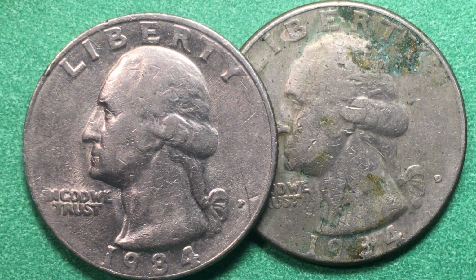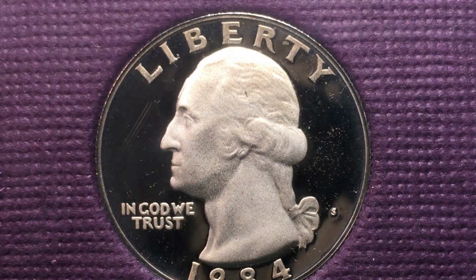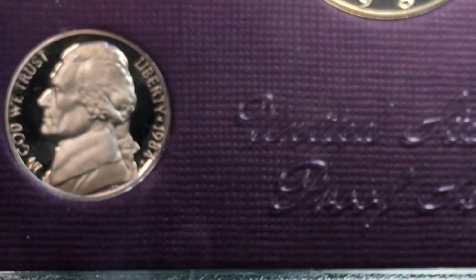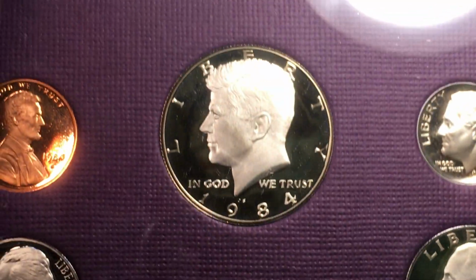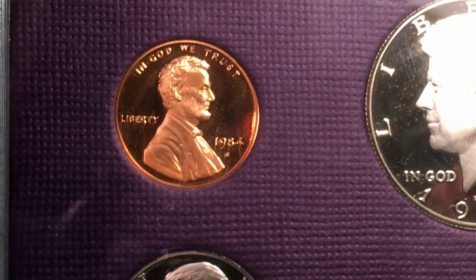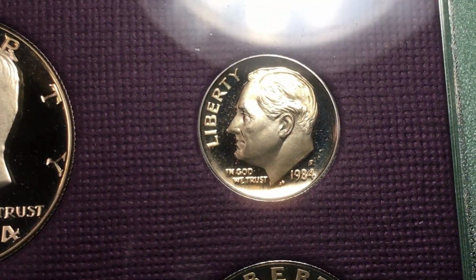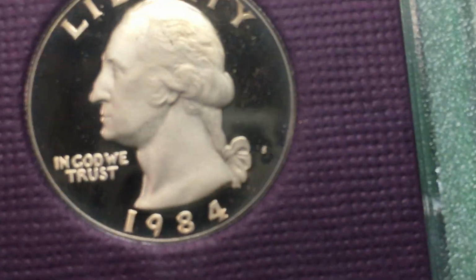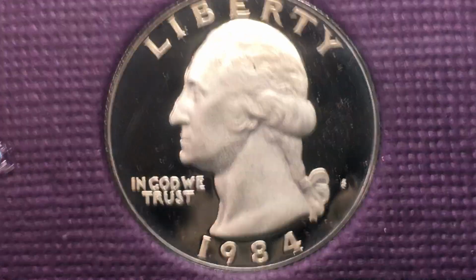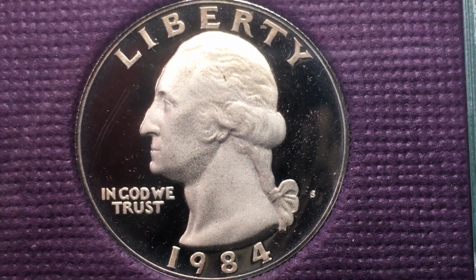Now, what would a good coin look like? Well, we're going to take you right to the proof set. So this is a United States proof set from 1984. You see the Kennedy half, the Lincoln penny. Look at the red on that penny. This is a nice proof set. The Jefferson nickel, the Roosevelt dime, and you can see the S on there. And then we get down to this one, and wow, this is what a proof coin looks like.